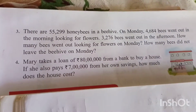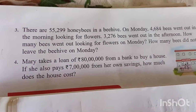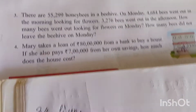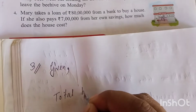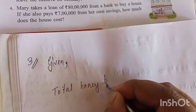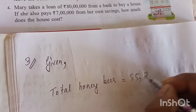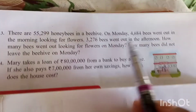Now look at question number 3. There are 55,299 honeybees in a beehive. Let us write this. So total honeybees. How many honeybees were there? There are 55,299 honeybees were there. Okay.